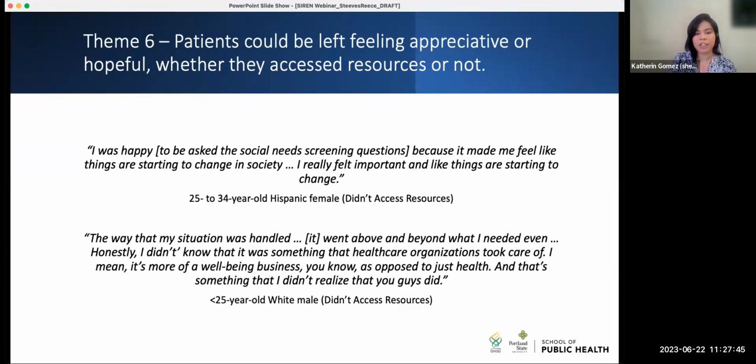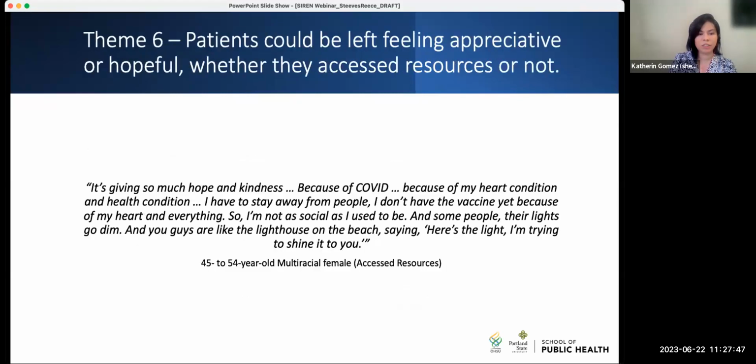Next, I'm gonna share a person that access resources. Thank you. So this is a quote from a 45 to 54-year-old multiracial female who did access the resources. And this is what she said, quote, "It's giving so much hope and kindness because of COVID, because of my heart condition and my health condition.